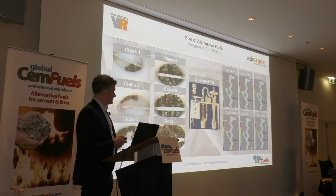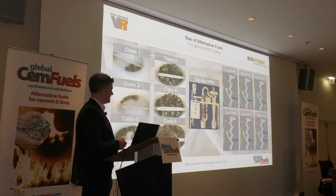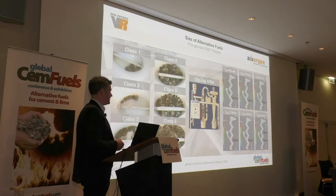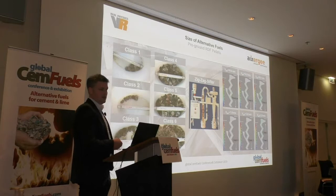The first one was related to the pneumatic conveying of the pre-ground pellets. For that, we used a zigzag sifter, and the device is quite similar to the one I'm showing here. The zigzag sifter is flown through from the bottom up with gas, and we feed a sample of the material into it. Depending on the gas speed, the material either drops into this collection box or is carried over into the cyclone.